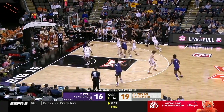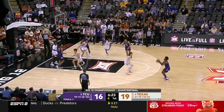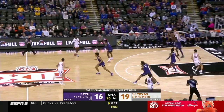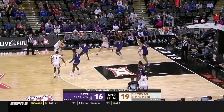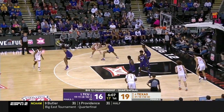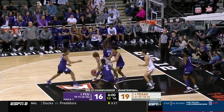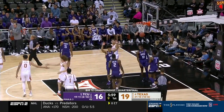Peavy double-teamed on the elbow. Miller. Now Miles. Still can't find the range. He is 0 for 6 in the first half. What a defensive possession. They are so committed to not letting you get in the paint. Allen. Shoot it. Askew gets fouled, and Devin Askew will go to the line.